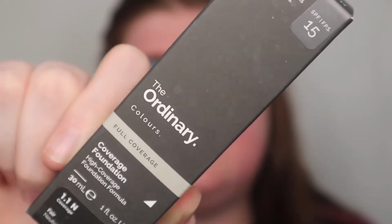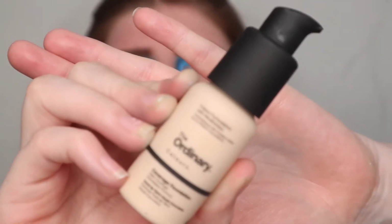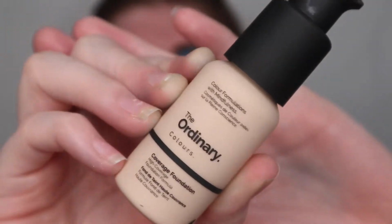So the foundation is the Ordinary Full Coverage Foundation. I got mine in 1.1N and it's a 30ml foundation, £5.75. So this is what the foundation looks like. It's really tiny to say it's a 30ml bottle. It is on the smaller scale. Is that even focusing? There we go. So I'll read out what it claims, if it does claim. So it says a high coverage creamy foundation that softens undesirable hues.